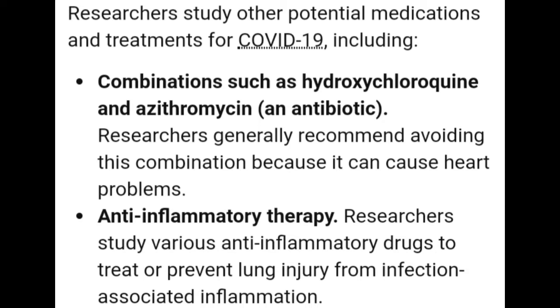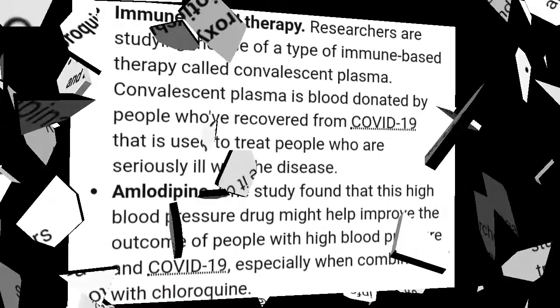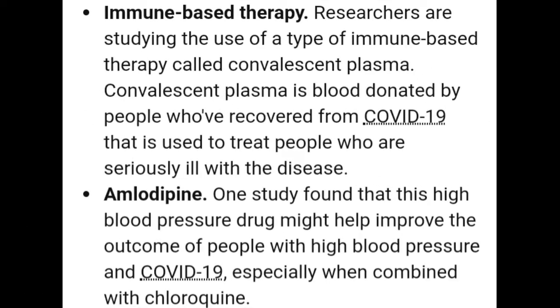Anti-inflammatory therapy. Researchers study various anti-inflammatory drugs to treat or prevent lung injury from infection-associated inflammation. Immune-based therapy. Researchers are studying the use of a type of immune-based therapy called convalescent plasma. Convalescent plasma is blood donated by people who have recovered from COVID-19 that is used to treat people who are seriously ill with the disease.